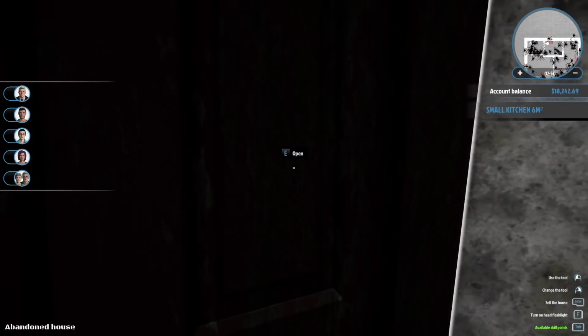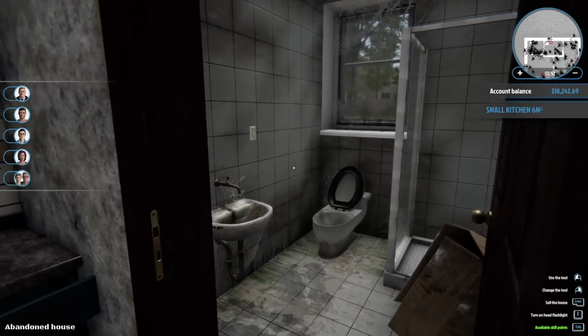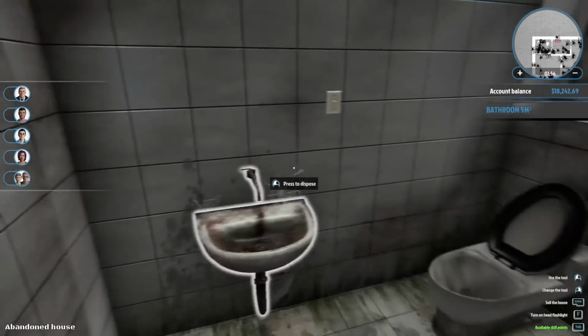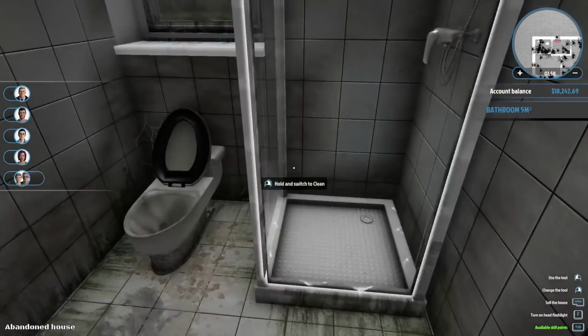But what I think I want to do, let's go in here and look real quick, because I've seen a couple people play this house before. And I want to see real quick. Can I put a door? I could put, okay, I didn't even get all the trash yet.